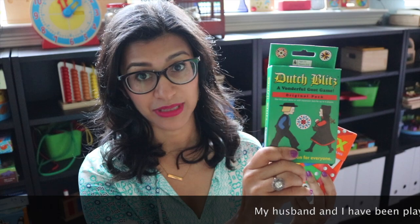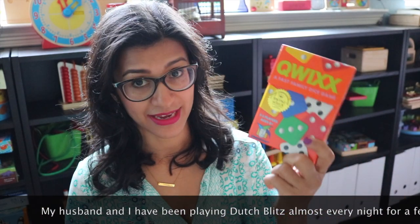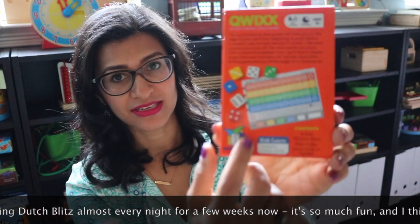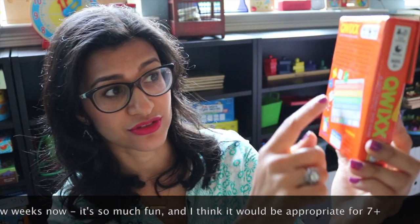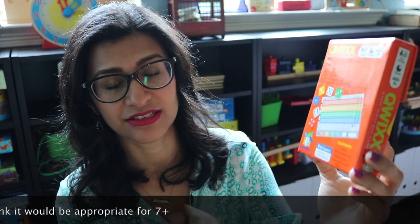Two other games that I picked up at the convention but not at the Y Games store were Dutch Blitz, because I've heard so much about it, and Quicks. It's a fast family dice game, also made by Game Right, and you have this game board and you have to roll the die and then decide how many points you want, and it's a strategizing game.